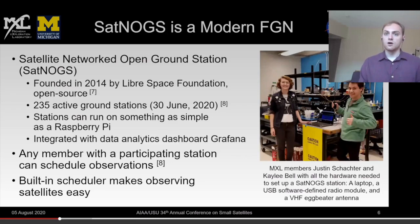Any member of SatNOGS with a participating station can schedule observations of satellites, and the built-in scheduler makes observing these satellites very easy. On the right here is a picture of two MXL members with all the hardware they need for a SatNOGS station.